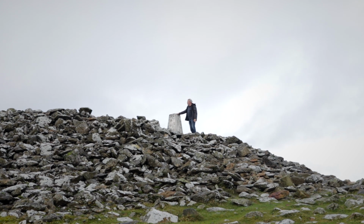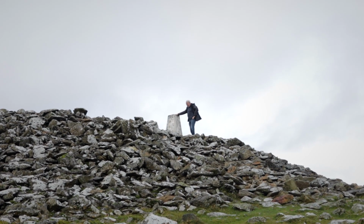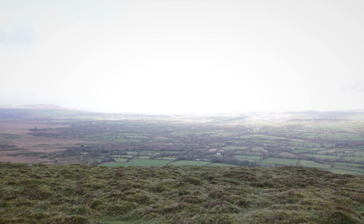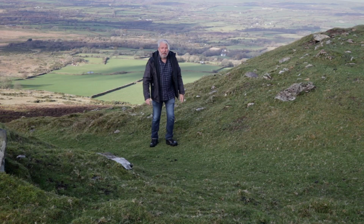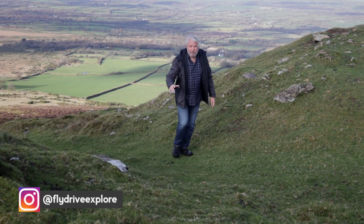Made it to the top. Foel Drygarn. This Iron Age fort must have been quite impressive in its day. You could see it for miles, and it would have been surrounded by some impressive earthworks. And over on the far side you can see where the entrance would have been. So I'm coming up the main entrance just like my ancestors would have done.